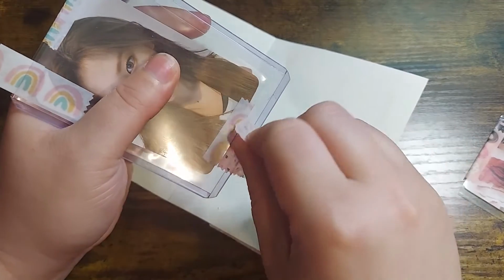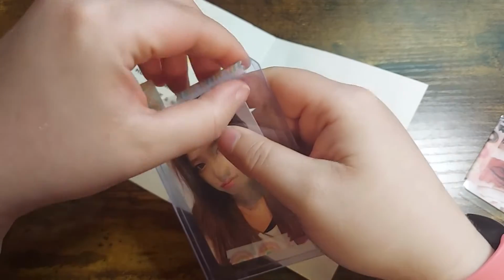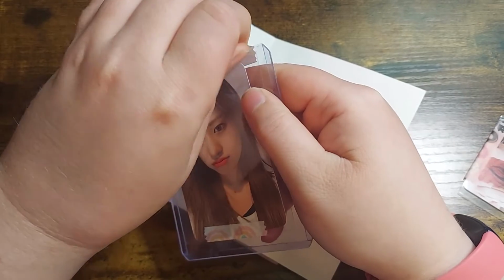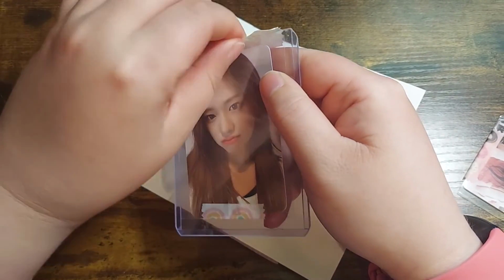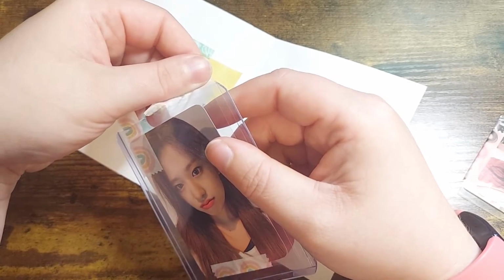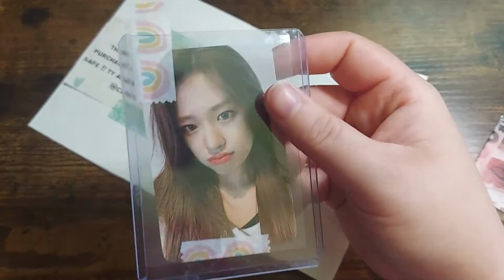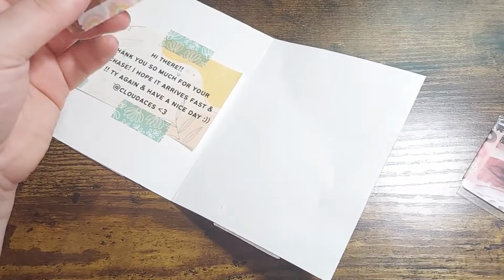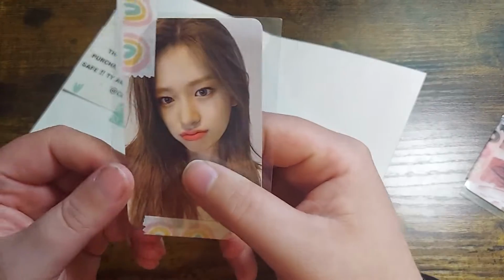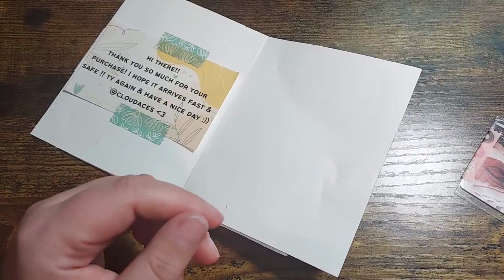And I am excited because this is really hard to find, okay? You can pretty much find everybody else's Everline Round 1 photo card. You cannot find Hyojin's. Hyojin's is really hard to find. So, I am happy that I found this, and it's going to be in my collection because it is hard to find.